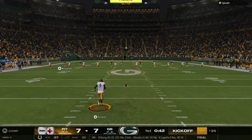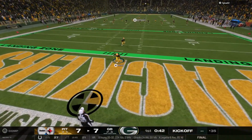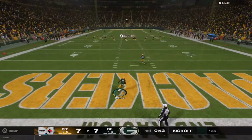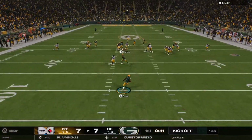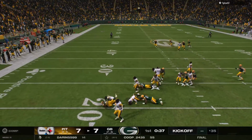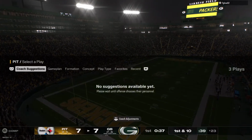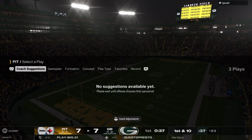Each team has scored. 7-7 here as the kick's away. Reed going to bring it out of the end zone. And able to get this across the 20, but not much further as he's dropped at the 23-yard line.